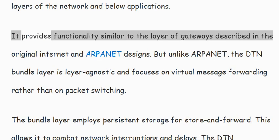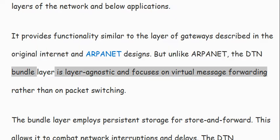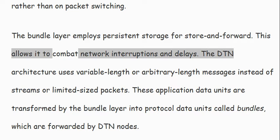It provides functionality similar to the layer of gateways described in the original Internet and ARPANET designs. But unlike ARPANET, the DTN bundle layer is layer agnostic and focuses on virtual message forwarding rather than on packet switching. The bundle layer employs persistent storage for store and forward. This allows it to combat network interruptions and delays.